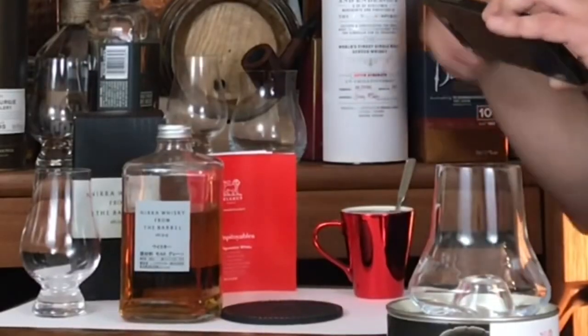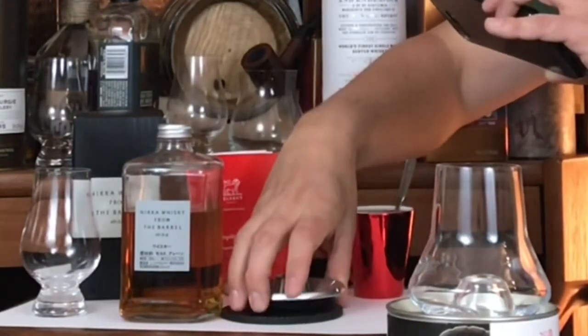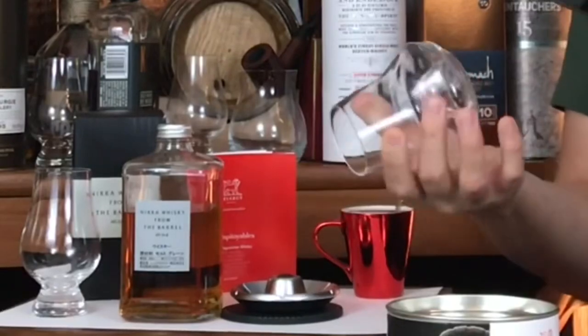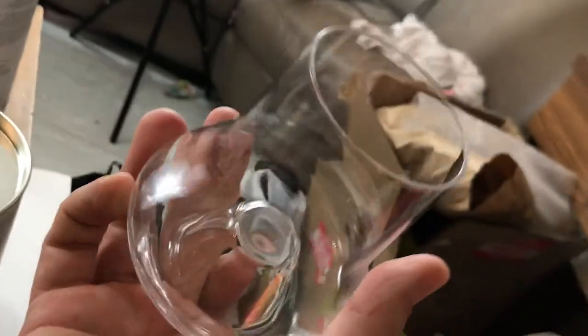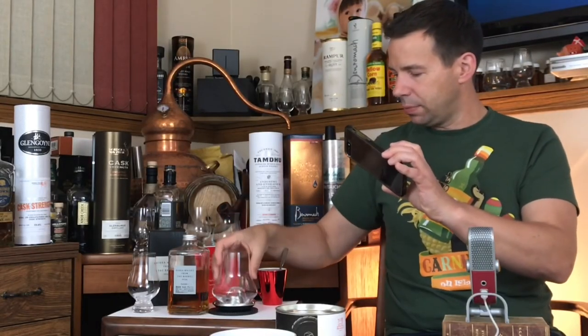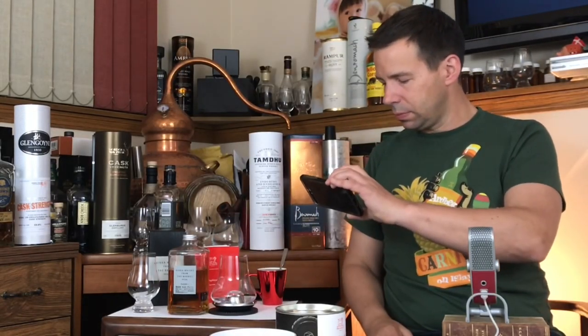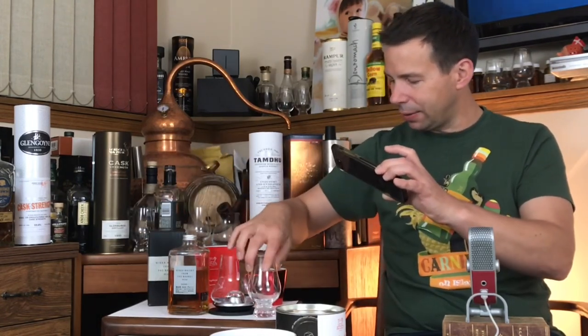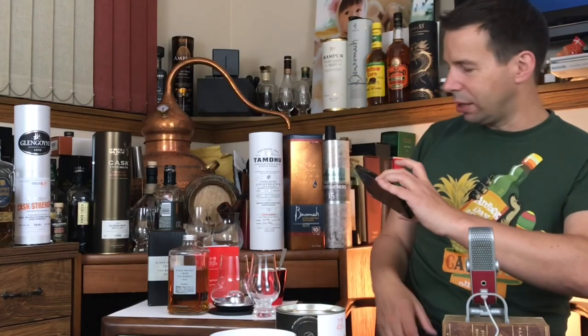So you got your coaster, and you're going to put that on top. It should be ice cold. And then this one has a divot in there, kind of like a punt on a wine bottle. Okay. And you set it down like so. Very cool. Much, much bigger than a Glencairn. This is for serious whiskey lovers.